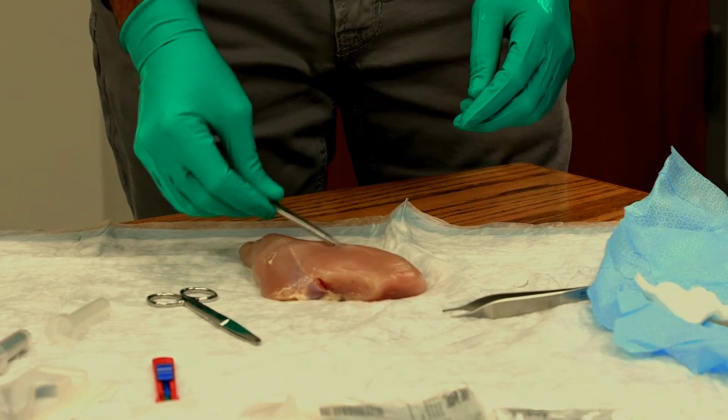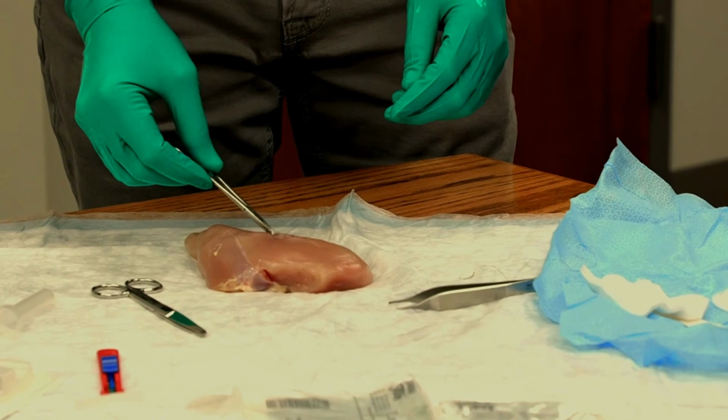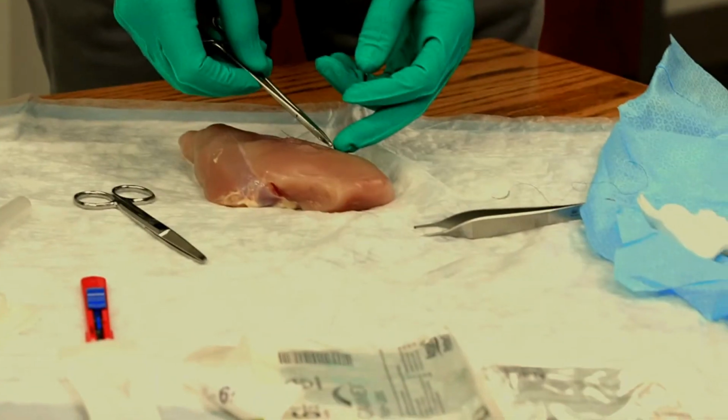As you can see there, we've got a nice approximation of the skin on both sides. And if we were to finish the wound out, we would probably add two more here, and it looks like about three more there.